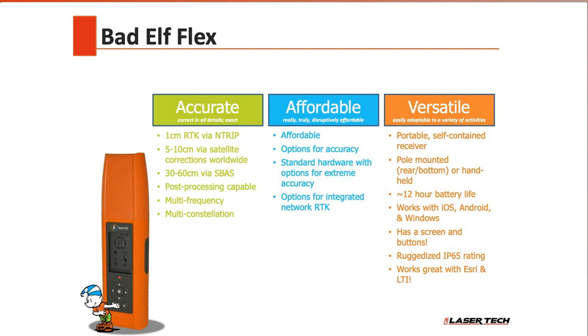One of the things that Bad Elf does is we've flipped the business model on its head a little bit. And while we have some highly trusted resellers that we work with hand in hand, a lot of our sales come through online sales. And so you can purchase our equipment from our website. What we've been able to do is give back some of that margin to our customers. And so you'll notice after doing your due diligence that the Bad Elf Flex is extremely affordable. We have different options for accuracy, and so you can choose what you need. And we also have an integrated network option for the RTK called Point One Navigation, which is extremely affordable in the marketplace.